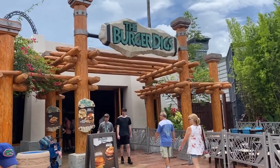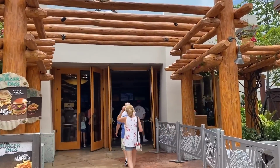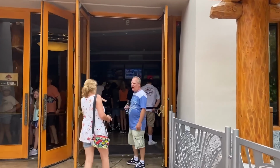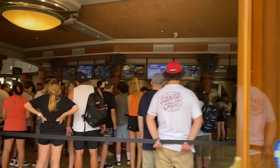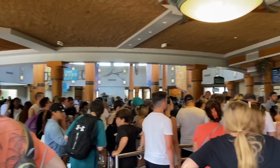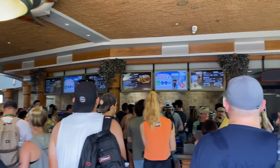I'm gonna go see how long it takes to eat here at the Burger Digs, which is a quick service in Jurassic Park. Chicken sandwiches, burgers, salads, that sort of thing. Classic theme park food. It's actually pretty good. I do enjoy a Universal burger. Look how long this is. I want to clock it to give you an idea of how long you could wait for your food.